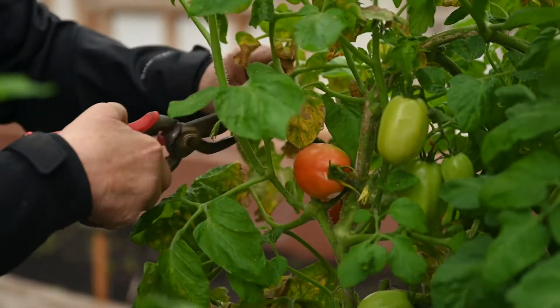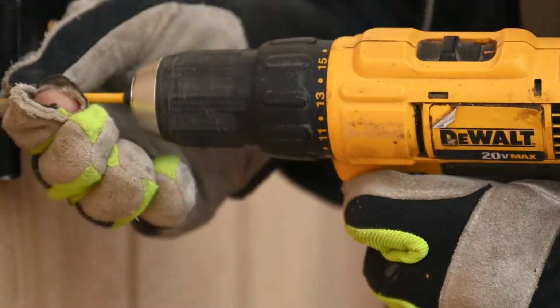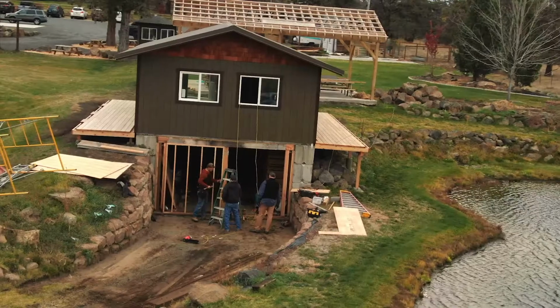We also have a gardening crew getting the greenhouse buttoned up for the winter. We also have a crew working in the canal, getting all of the debris cleaned up so that it's ready to go for irrigation in the spring. There's another crew working in the root cellar, putting up doors so we can store the food that we're producing from the orchard and the greenhouse. Let's go take a look.